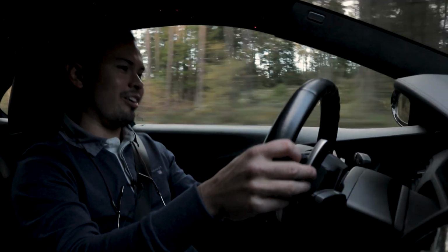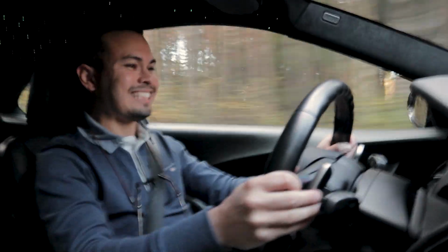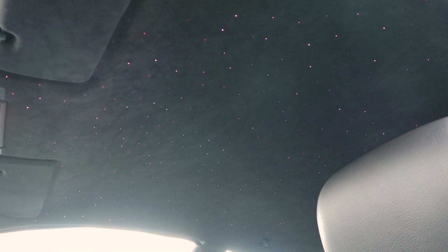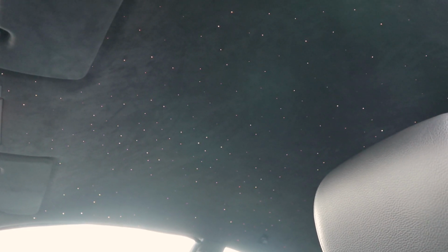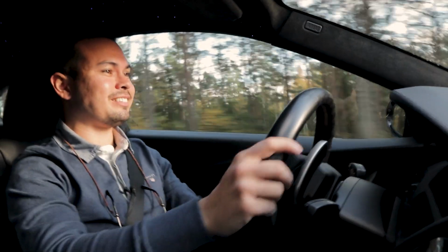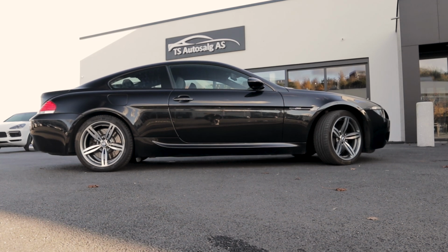I've driven scary cars like a Ferrari FF with a V12. This doesn't feel... And guys, yeah, it's a bit dark here in the woods on this 2-lane road. And this car has a Starlight headliner that the previous owner had installed, and it's just blinking in all the colors of the rainbow. It's hilarious. So there you go, guys. That was my test drive on the 2006 BMW M6.